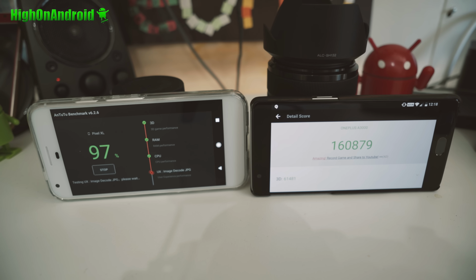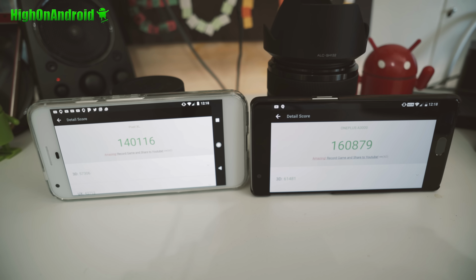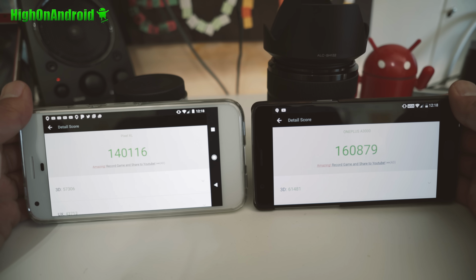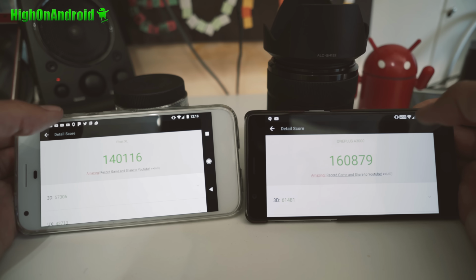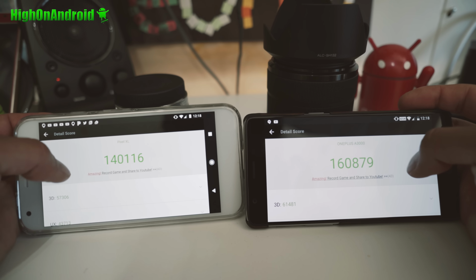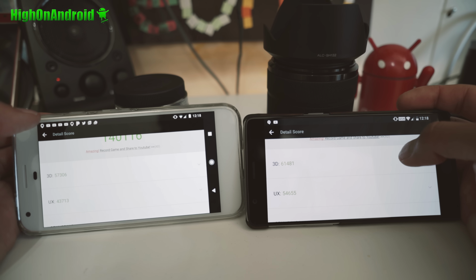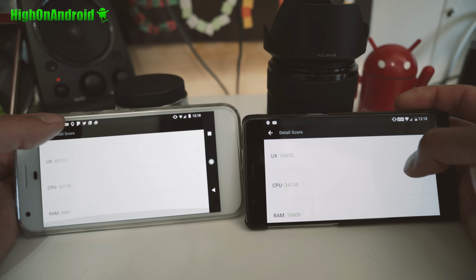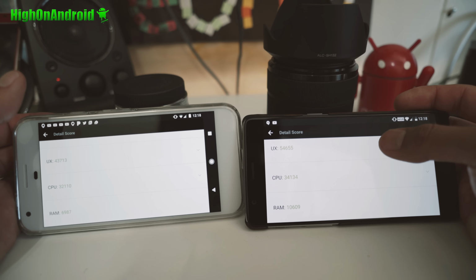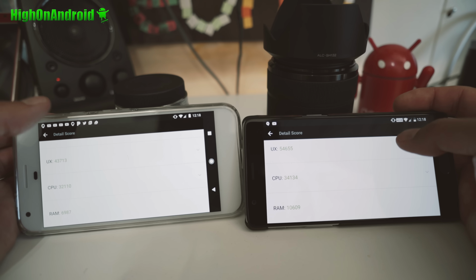So guys, you can see that actually the OnePlus 3T finished up first. Wow. And it did finish about 10 seconds quicker. What I'm hearing is that the OnePlus 3T is actually clocked higher. Pretty amazing performance by OnePlus 3T. Kills the Pixel XL, especially in 3D, UX, CPU. RAM, also 6 gigs of RAM versus 4 gigs, so that really helped.